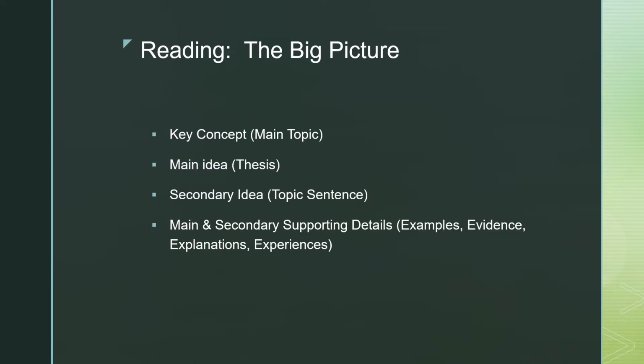It's also called a thesis. And basically that is, what is the most important idea that is being communicated about that key concept that you just identified earlier? So the key concept's kind of a general, grandiose, big idea, but the author that's writing is going to have a take on that key concept. And that's what the main idea or the thesis would be.